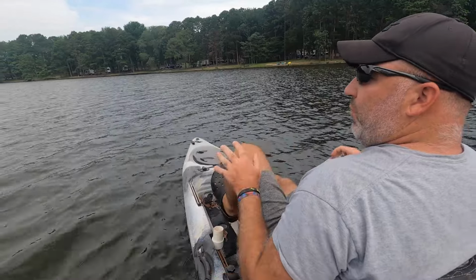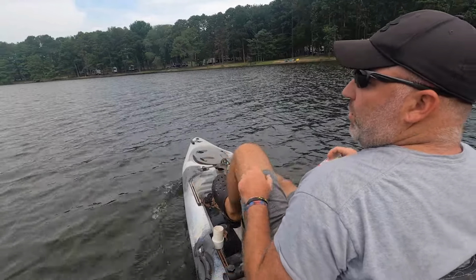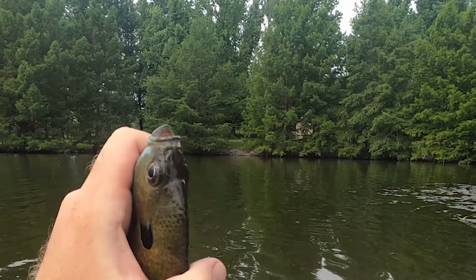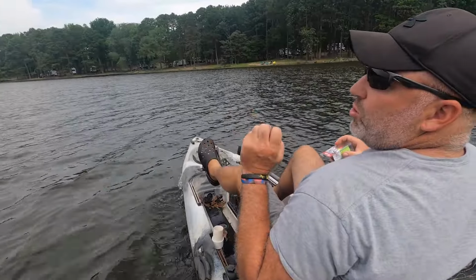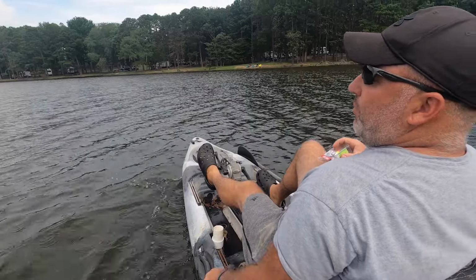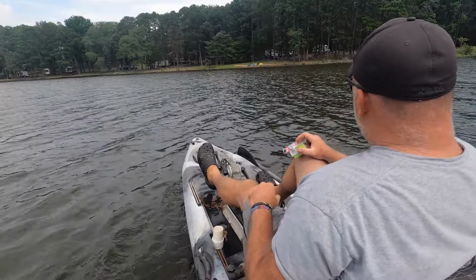It's kind of like whenever you're fishing in the spawn, you catch a lot of fish that are razorback. They have very little meat on the sides of them. You're not going to run into that much in July. These fish are stocked back up, or they're stocking back up. You're going to get a lot more on your fillets.